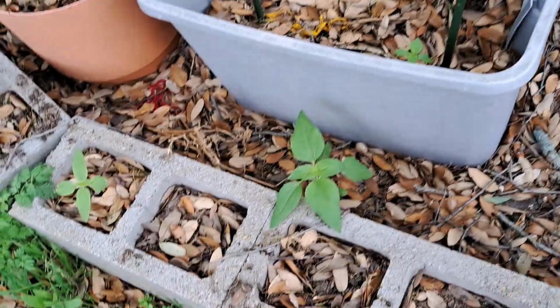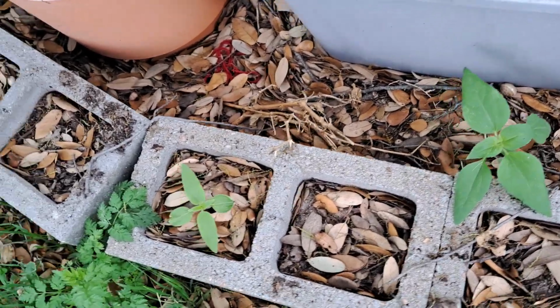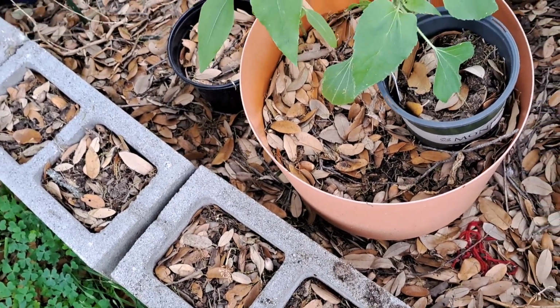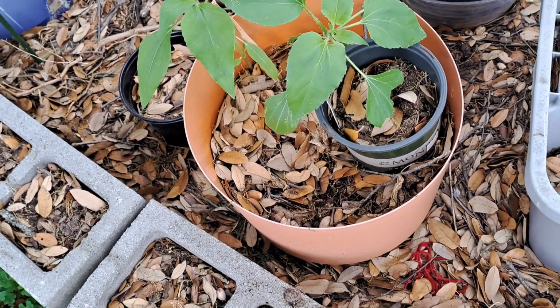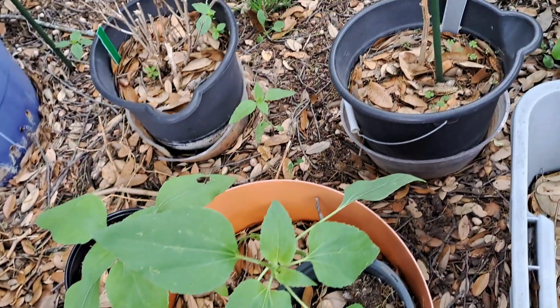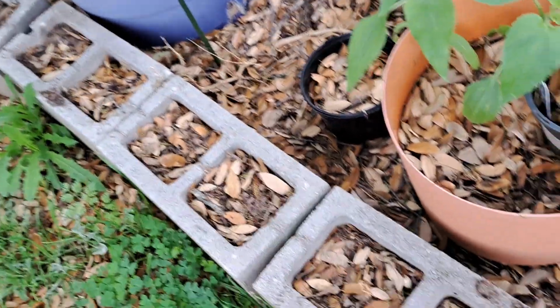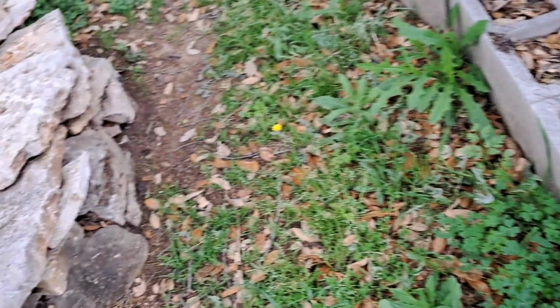I got volunteer sunflowers. Look at this. Even more of them. I got 2 in this pot, and I know I don't want to leave them in that pot. I don't know what I'm going to do with them or where I'm going to put them. I got one in the ground over there. I'll leave it in the ground, but I don't think I want to leave it in that pot right there. Not 2 of them. It'll turn them over.